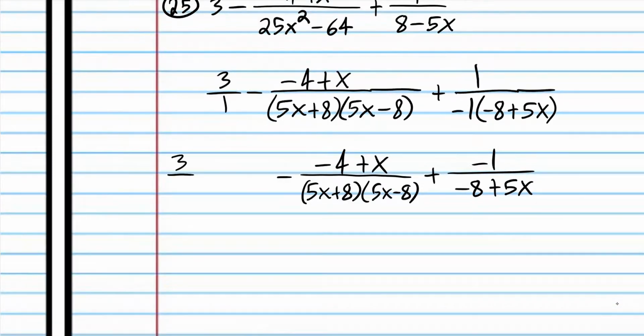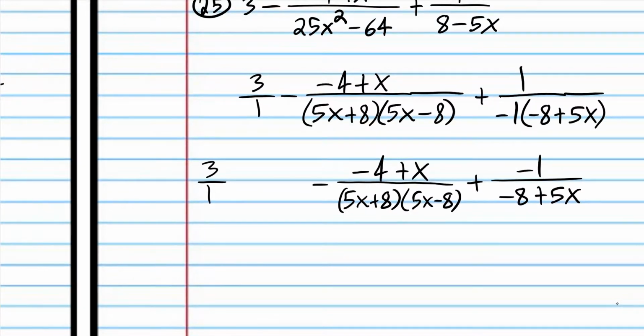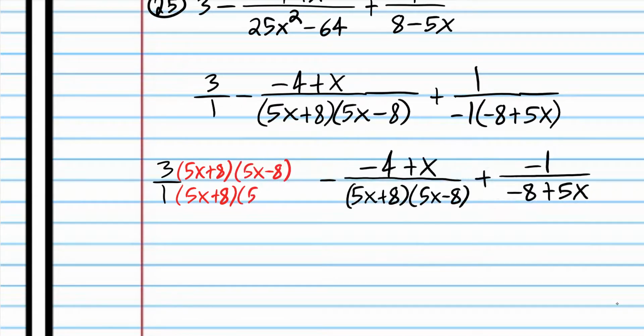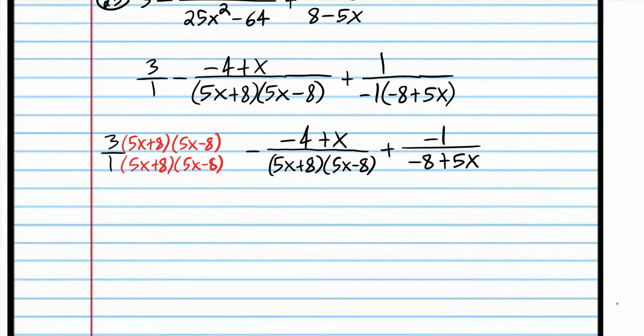Okay, now over here, I'm going to have to multiply both sides of this fraction by 5x plus 8 times 5x minus 8. I have to move this over. And what you're going to find is that factoring this expression here helped us to find a common denominator in regards to this fraction over here. But factoring actually hurt us when it came to doing the math here.